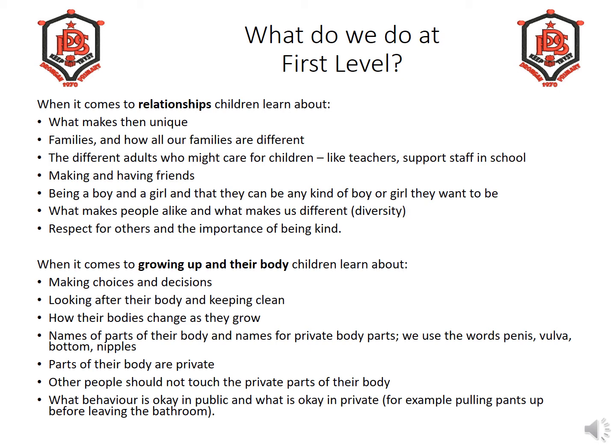So when it comes to relationships, children learn about what makes them unique, different from other people. Their families, how families are made up and how they are different. We already explored a little bit about that during our celebrating inclusion and diversity week. Also, the differences in adults who might care for them. So, talking about teachers, support staff in school, family members, making and having friends and how that's important.